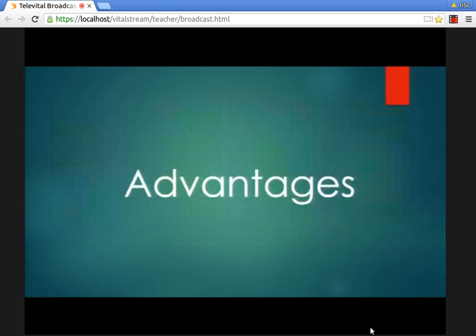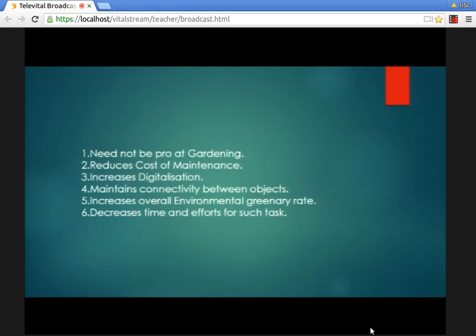Okay, so what is the advantage of using our system? You need not be a pro at gardening, because as soon as you click the picture of the plant, the database searches for which plant it actually is. Then as per the plant's temperature requirements, you are always notified what temperature the plant needs. And next, it reduces the cost of maintenance, because the actual main things required over here are the temperature sensors, which cost around 110 rupees or 150 rupees.